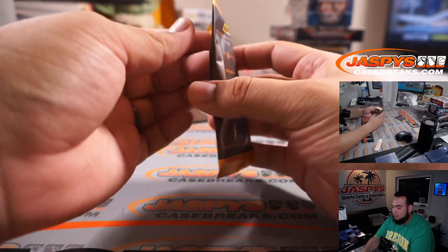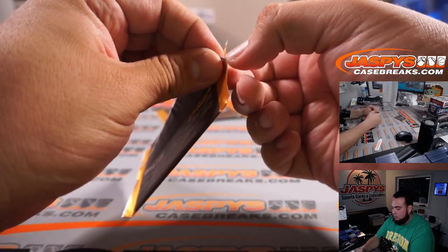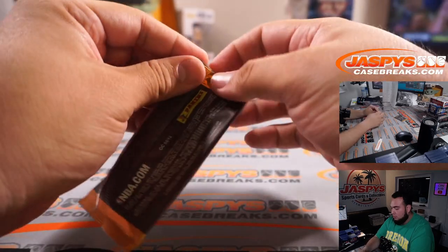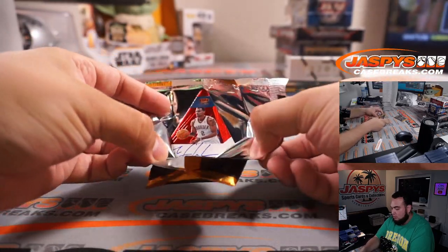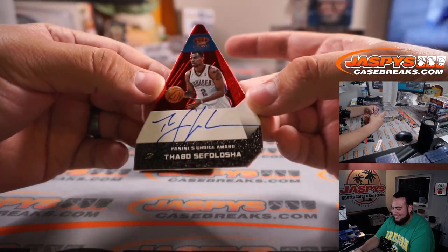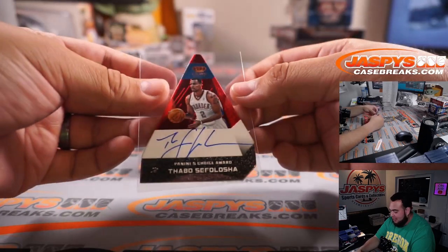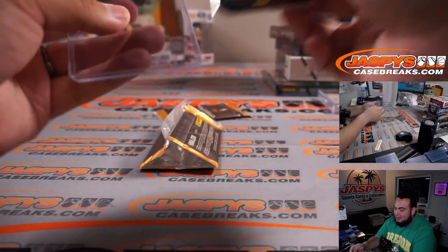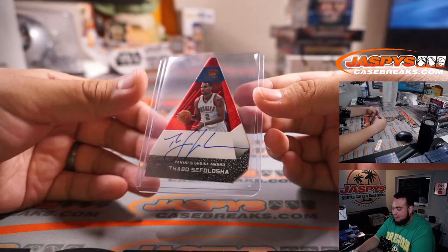Ooh, it's one of those pinnacle die cuts, I think. Wow, is that Thibodeaux? Damn. For the Thunder. Mike Samich. Thibodeaux was a pretty lockdown defender. I remember he went to another team. I think he got shot in the foot or something. I don't remember. Something like that.